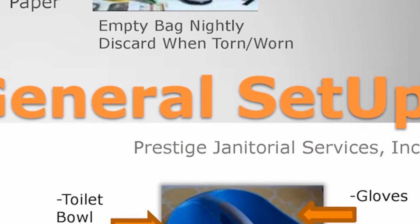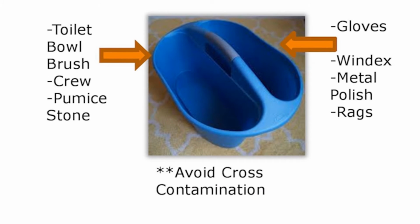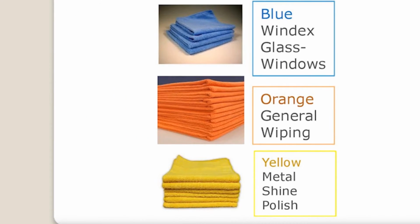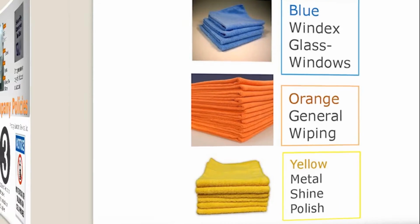Organize your caddy, putting restroom items on the left, general items on the right. You do not want to cross-contaminate, so do not let your rags touch your toilet bowl brush. Remember the color coding system for your rags. Blue rags are for Windex for glass and windows. Orange rags are for general wiping. Yellow rags are for metal shine. Never use a yellow rag with residue to wipe desks or mirrors.